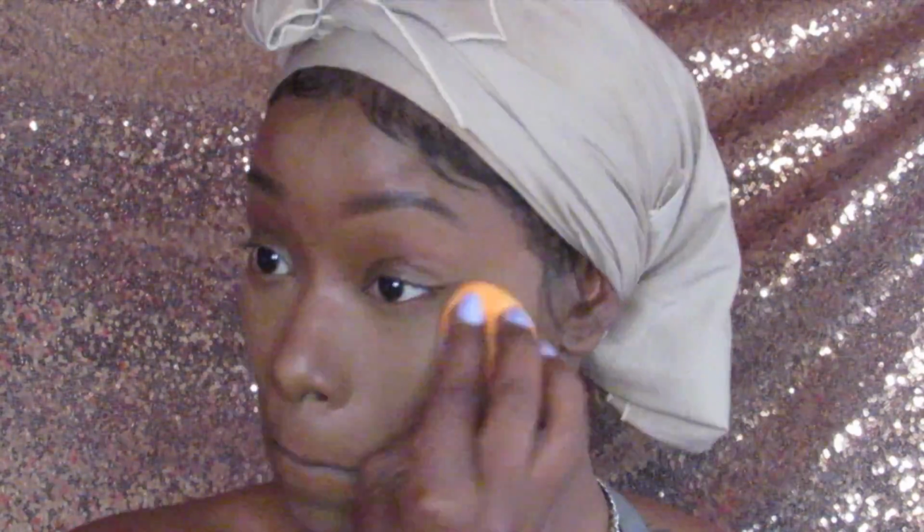And you don't need a lot. I'm just using not too much, and I'm doing this to dust off any extra residue. And I'm literally just pressing it in. And you don't want to just do that under your eyes. You want to do that on every highlighted area.